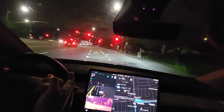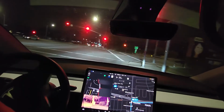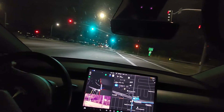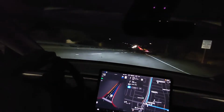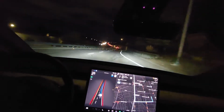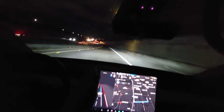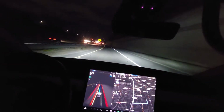Okay, this is actually taking the ramp properly. I mean, it is going fast. Okay, it waited for the light. I was hoping it would stay red. I don't know if I'll get over the way it takes turns. I feel it should gradually move into the turns, not accelerate so quickly into them.